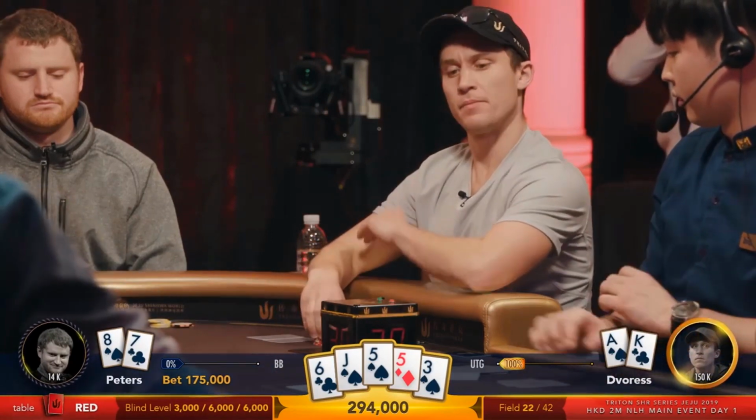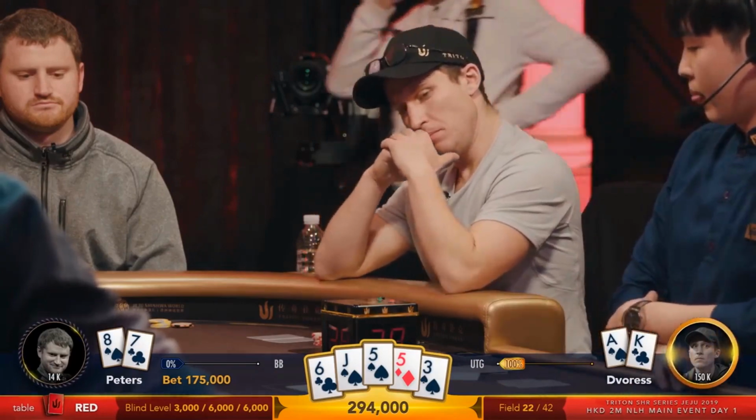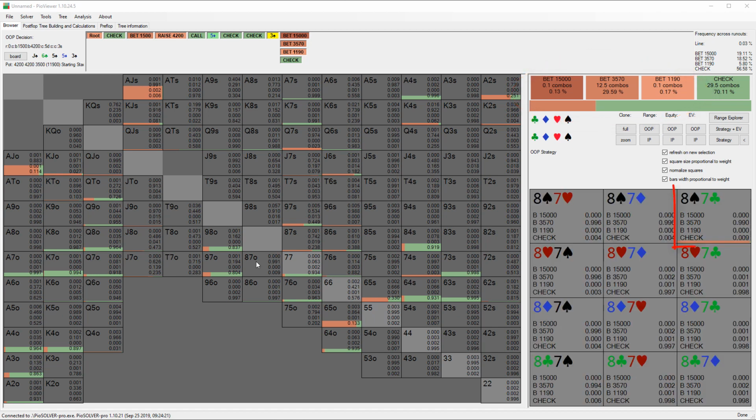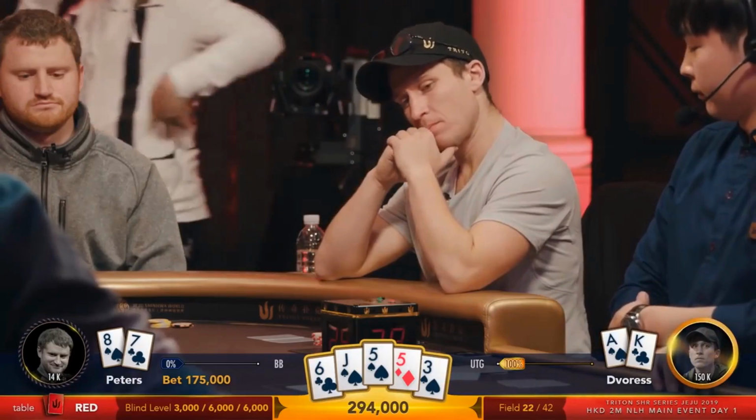DPeters. On the 3 of spades river, we can see that the solver suggests using the block sizing rather than a jam. His exact combo, the 8 of spades, 7 of clubs, bets this small size at close to full frequency, so again I'm pretty surprised to see Peters empty the clip here and put Dvoress to the test for all of it.